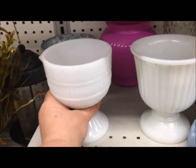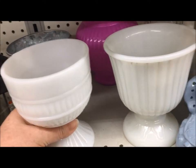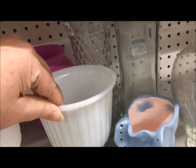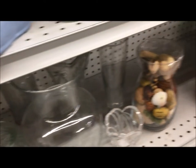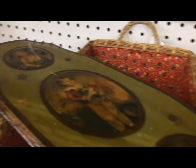More milk glass. I really love the shape of these. I haven't seen anything like them, but as I've said before, I am not a milk glass expert. They could be super, super common, and I've just never been looking in the right direction at the right time to chance upon a set of them.